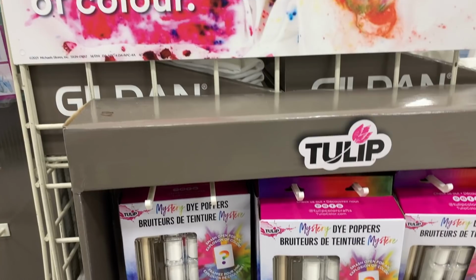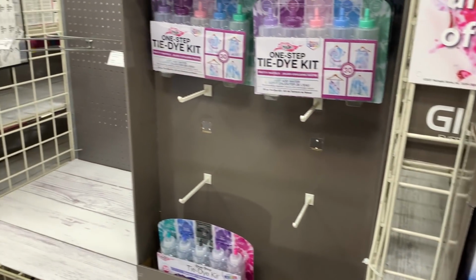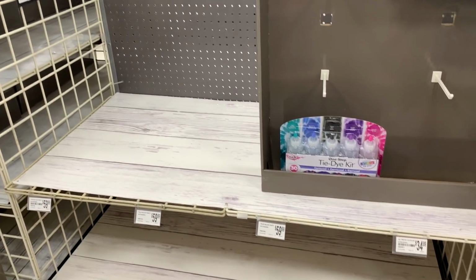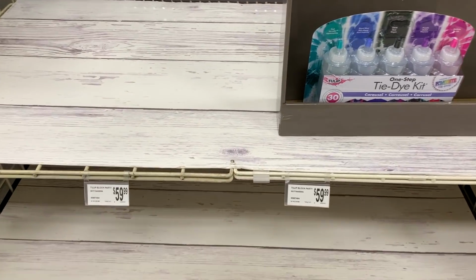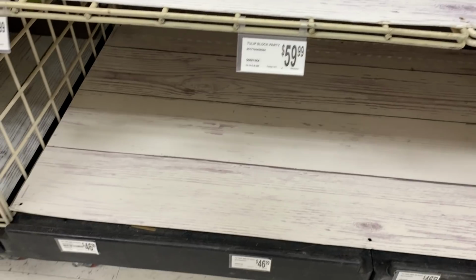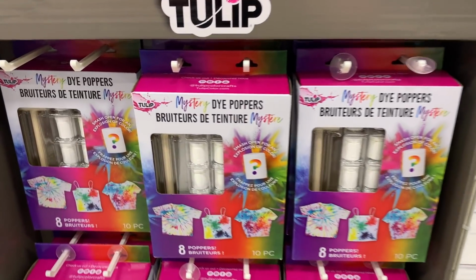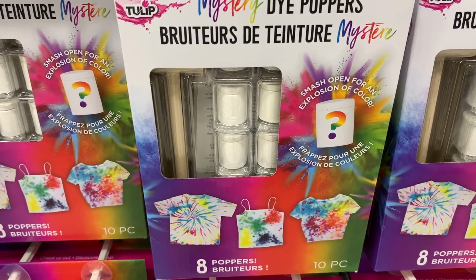Not sure. I don't think this is what we want for yarn. This whole section was filled when I was here a couple of weeks ago, and it is empty. People are tie-dyeing. Wow, I wonder what was here for $60 and $46. More mystery dye poppers. Smash open for an explosion of color.